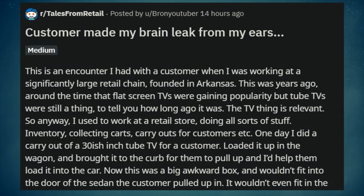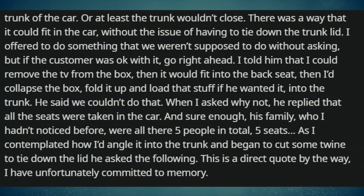So anyway, I used to work at a retail store doing all sorts of stuff. Inventory, collecting carts, carryouts for customers, etc. One day, I did a carryout of a 30-ish inch tube TV for a customer, loaded it up in the wagon, and brought it to the curb for them to pull up, and I'd help them load it into the car. Now, this was a big, awkward box, and wouldn't fit into the door of the sedan the customer pulled up in. It wouldn't even fit in the trunk of the car, or at least the trunk wouldn't close.